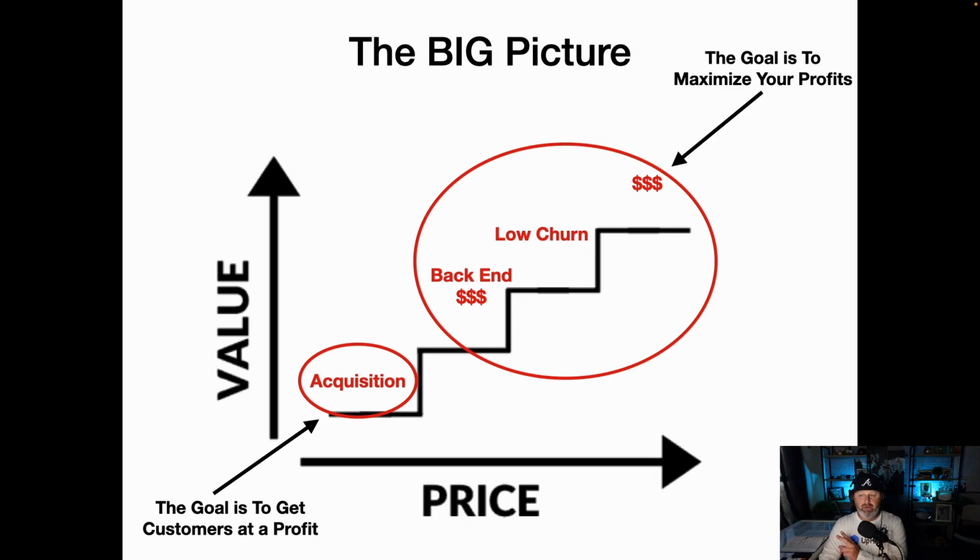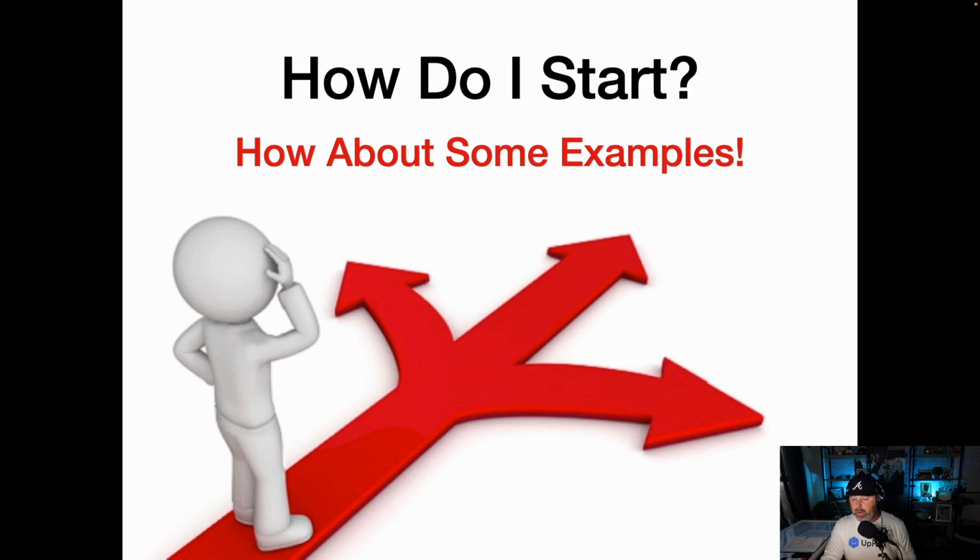And then the goal of the back end is to maximize the profits. This can be done in many ways. As you go through this program, you're going to learn about solving additional problems, adding services, and maximizing profits. But once again, you need to understand this piece here. What is the structure of my agency? Not just in the first 30 days, but over the long haul. How about a couple of examples?